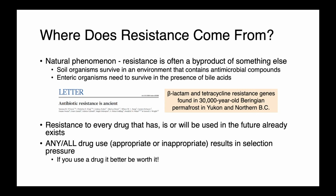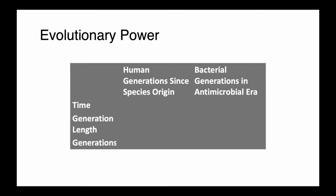be worth it. Certainly, inappropriate antimicrobial use is the low-hanging fruit. It provides potentially no benefit for our patients and yet still applies this selection pressure. But appropriate use of drugs also applies this selection pressure. So we really need to be careful how we use these tools and ensure that they're being used as judiciously as possible. Bacteria adapt very quickly.